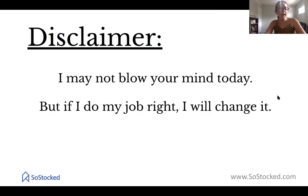Okay, so here's a quick disclaimer. This is inventory management. It's not some new ninja hacking. It's math. It's numbers. So I may not blow your mind today, but if I do my job right, I would like to change the way that you're thinking about your business. We are forward thinking in how we're going to continue to develop SoStock, and the idea in general is to be able to visualize into the future of your business and properly control it, so that you're not consistently stocking out, and so that you're planning for expansion rather than planning for simple maintenance and keeping in stock.